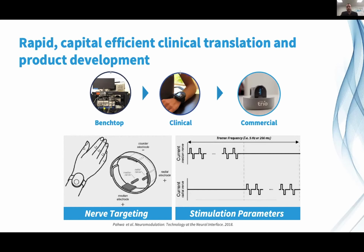And one really interesting thing about Cala is very early into the company, Cala opened a clinic on site with a neurologist principal investigator, where we could interact with patients directly who volunteered to participate in clinical trials and really get a good understanding of how well a new feature or new device was working and get their input directly. So that's been of great value for the company.